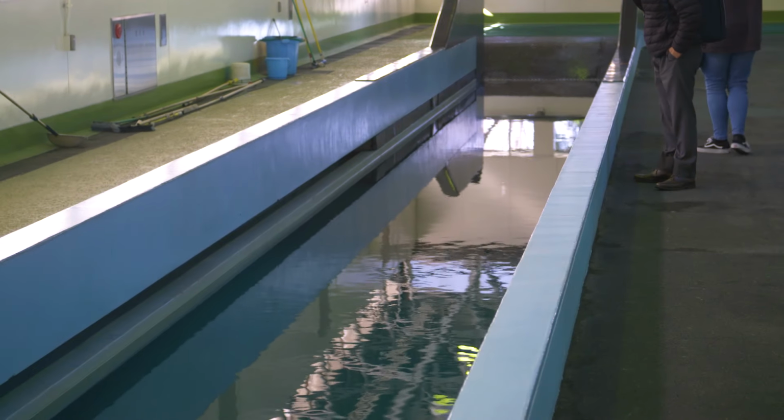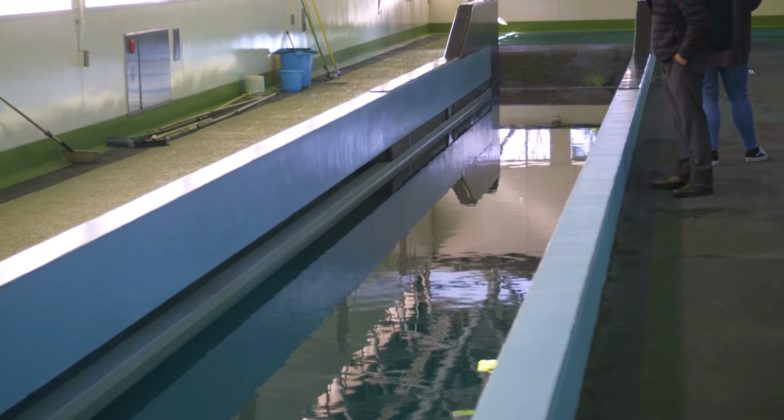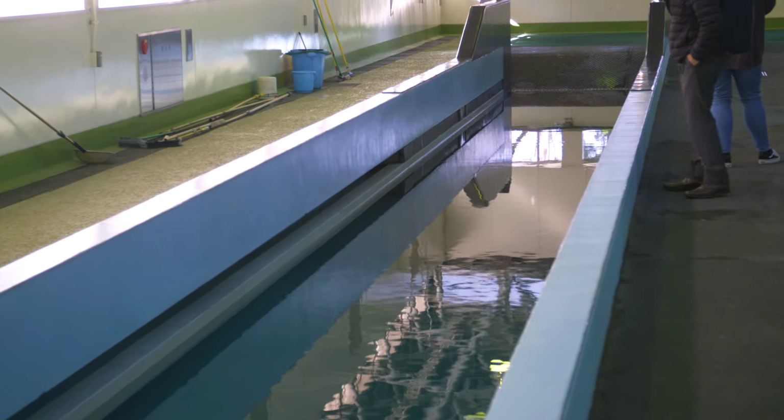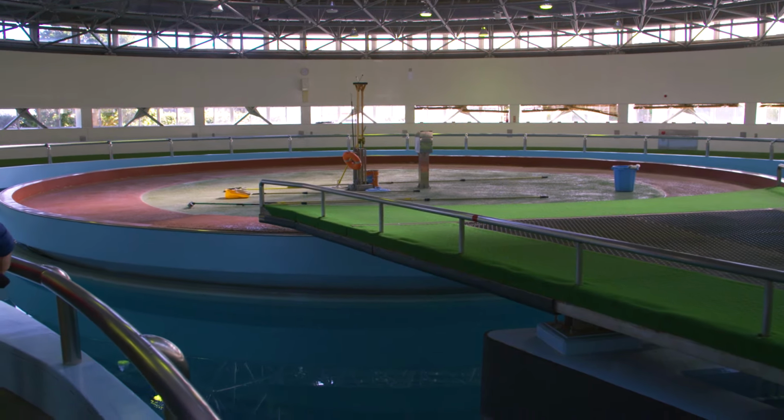So this pool is for practice, for the first timers. The horses go under this double brand and they go up. And once they get accustomed to this, they will go to the straight course or the circular one. So this is for practice.